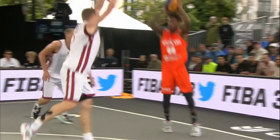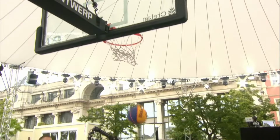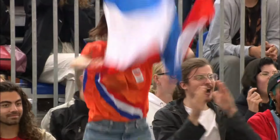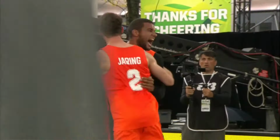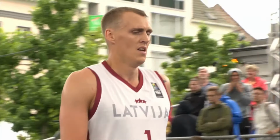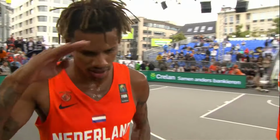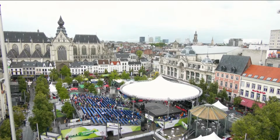But things changed quickly. Dimes with a huge two-piece, riding Vorn's wave of energy. And Dimes finishes things off at the free throw line as well. And the Latvians got that bitter beer face. Get used to that face. He's a star.